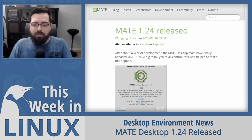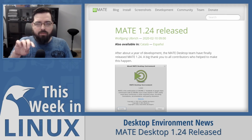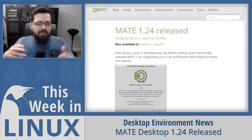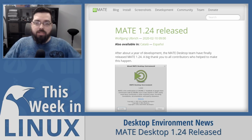There's the ability to adjust the size of an invisible window resize border. Basically, when you used MATE, the windows had this border where you could resize the window with your mouse, but you had to hover over one particular piece before it would pop up showing you that ability to resize. And now they're making it possible for you to have a bigger border on that without actually changing the themes, which is a really cool idea.